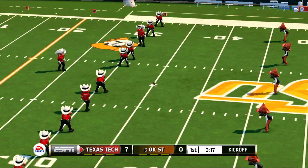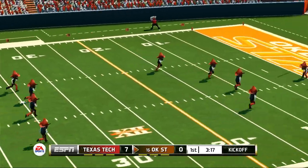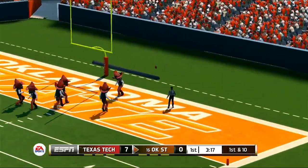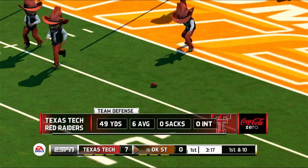Well, Brad, right now this offense is hot, and they also took advantage of some mistakes there by the defense. He really got a hold of that kick, and they can forget about returning this one. Texas Tech's really got things working right now for them. I can't think of a better start.